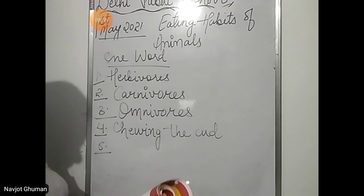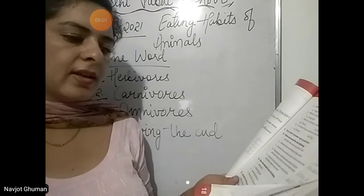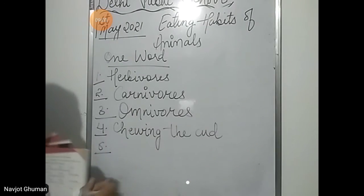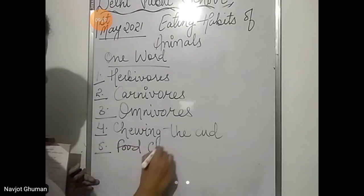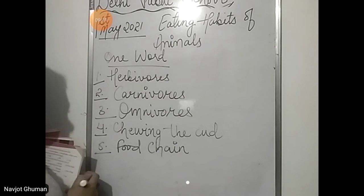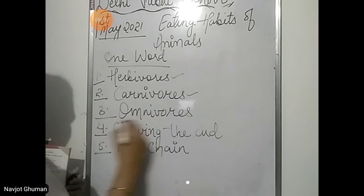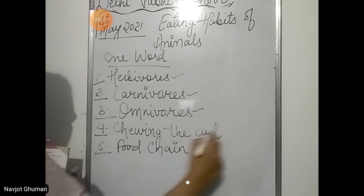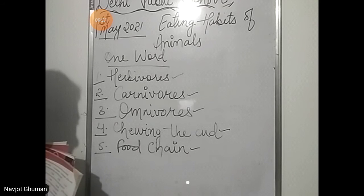Number 5. A chain in which plants are eaten by animals and then animals are eaten by other animals, that is called a food chain. First answer is herbivores, second carnivores, third omnivores, fourth chewing the cud and fifth food chain.